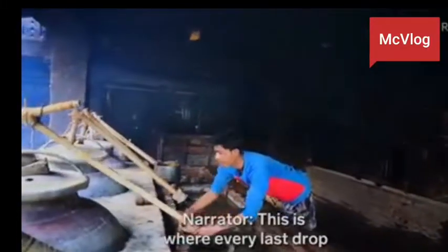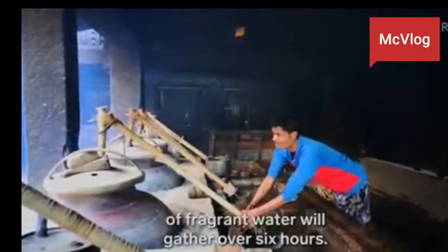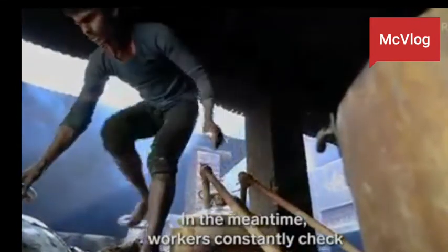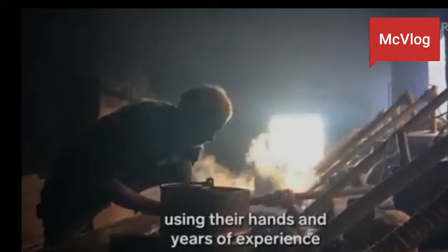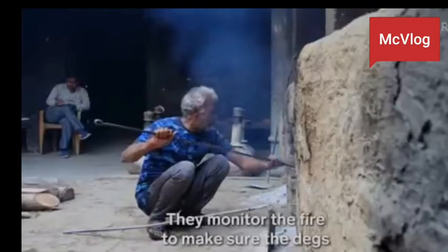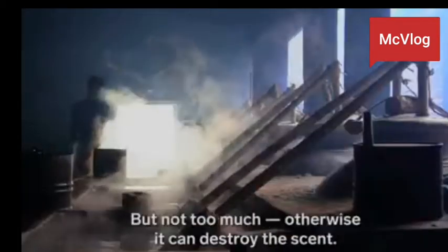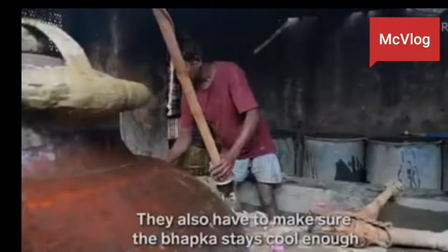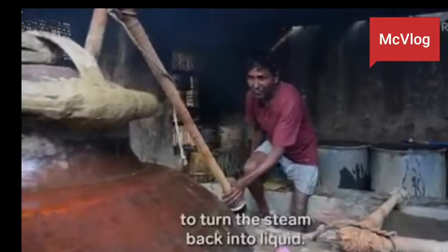This is where every last drop of fragrant water will gather over 6 hours. In the meantime, workers constantly check the temperatures of the different vessels, using their hands and years of experience instead of thermometers. They monitor the fire to make sure the degs are warm enough to create steam, but not too much, otherwise it can destroy the scent. They also have to make sure the bhabka stays cool enough to turn the steam back into liquid.